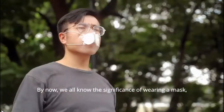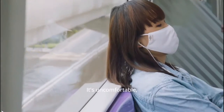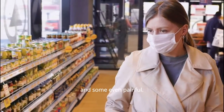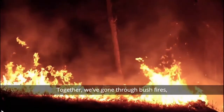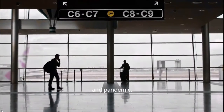By now, we all know the significance of wearing a mask and the struggle. It's uncomfortable, hard to breathe in, fogging glasses, and some even painful. We launched our first mask in 2009. Together, we've gone through bushfires, extreme pollution, and pandemic.